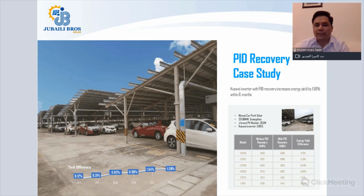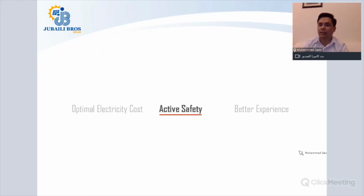So you can see that PID recovery heals the effect, and you will definitely get a higher energy yield. And since this is a built-in feature of the inverter, you are not installing additional devices in your PV plant in order to have such a function.